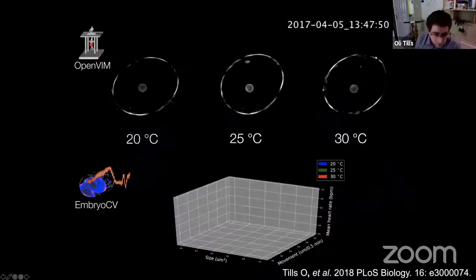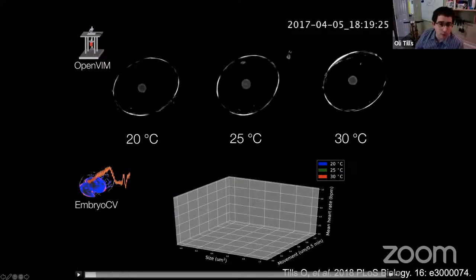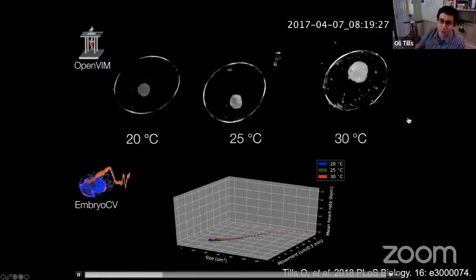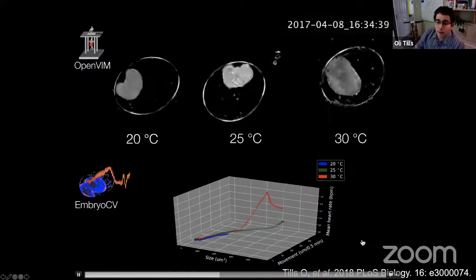So if I hit play on this one, you can see the video. So here we've got the embryos at 20, 25, and 30. So this is just a characteristic embryo from each temperature. And then we can see their size, their movement, and their heart rate at the bottom.